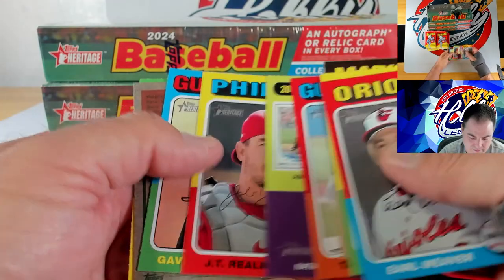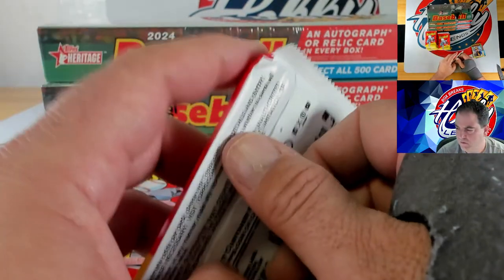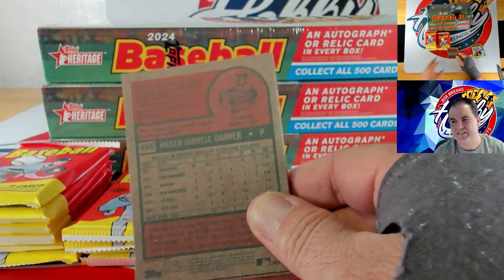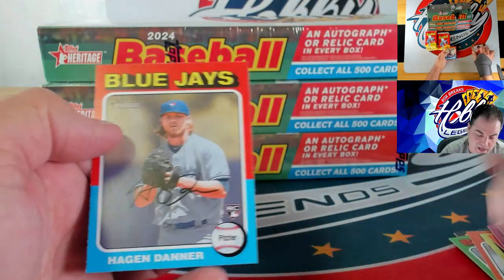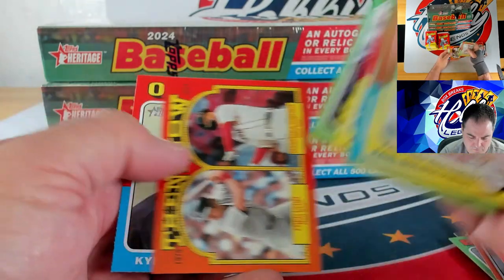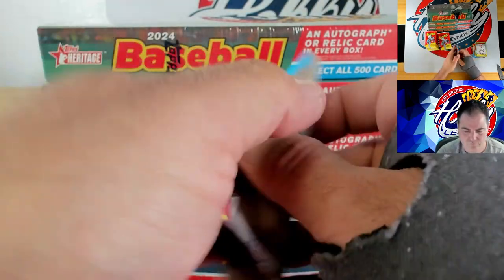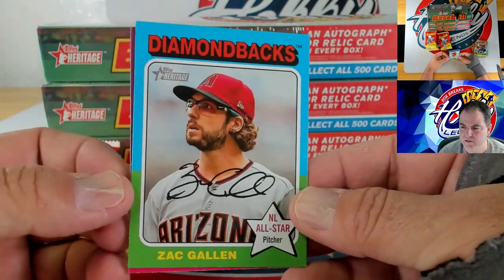You got 8 characters in Marvel. Well, good luck on them. J.P. Crawford is a low number. That's Chris's speciality. Let's go. He is the Marvel man. He's the Marvel man. Yeah. Oh, Magic Man. Sorry, wrong song. Zach Gallen is a low number.